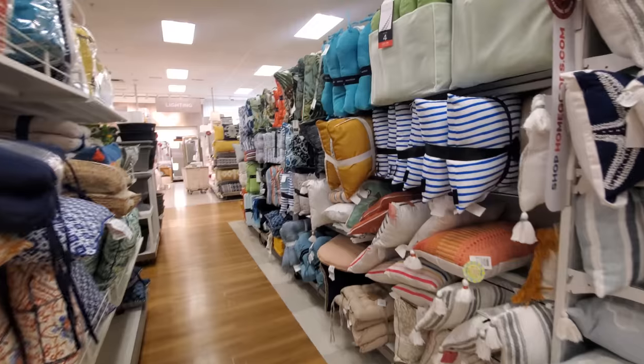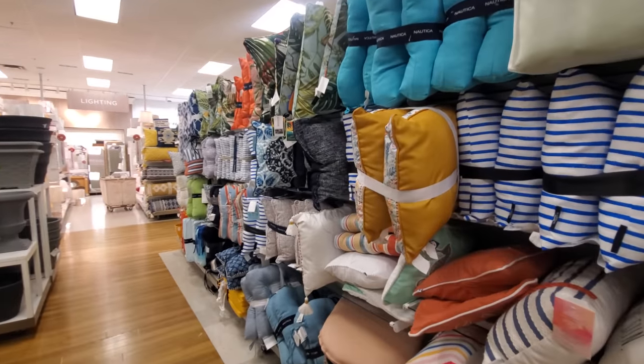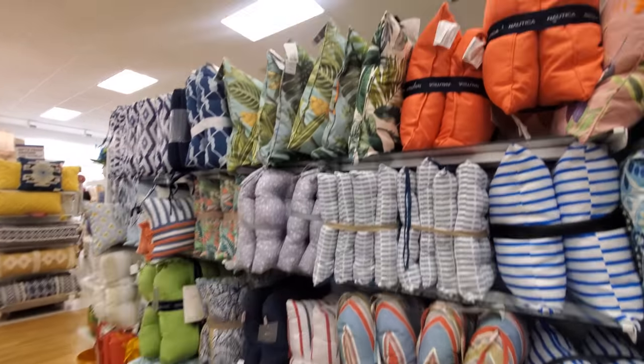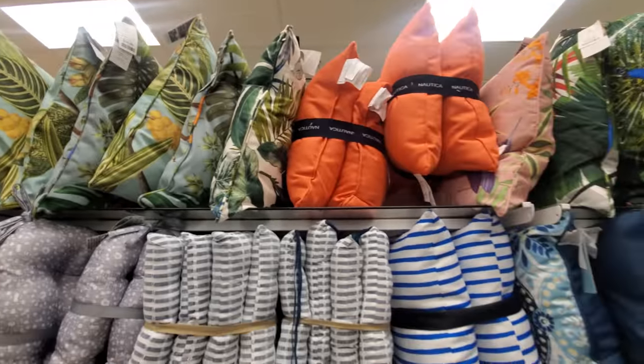So this TJ Maxx does have a Homegoods next to it. It's combined. And that was it for TJ Maxx. It's a really, really tiny section. So we're just going to look in Homegoods. We have the pillows, your lemon. Those are $17. And the Nautica blues are really, really nice.